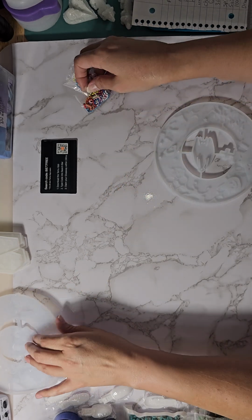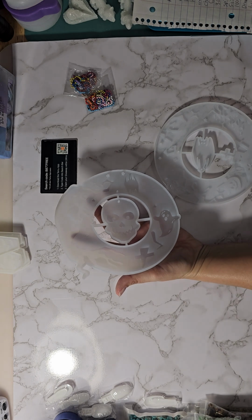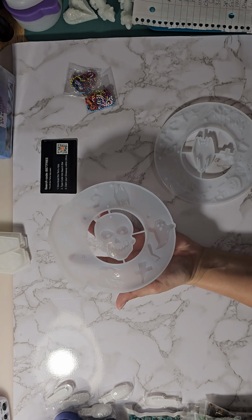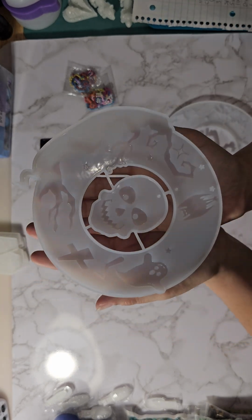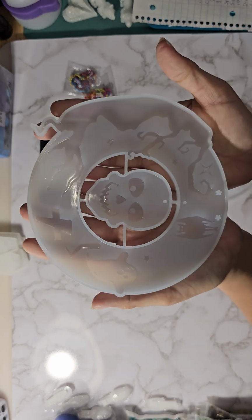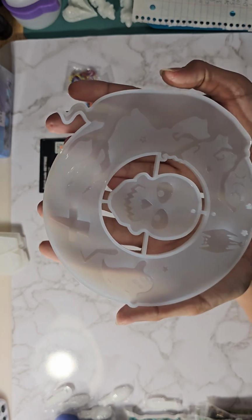And I got 2 different styles. One second. Please let that be the last one. Okay. This one, they called it the hanging skeleton, even though it's the skull head mold. And it was $2.99 also.